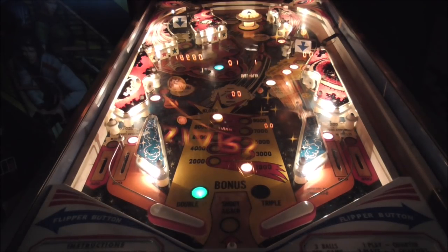So we got double. Double our bonus, and we've... Oh, we got a lucky bounce. We're up to 12,000 on our bonus ladder. Got all the lights on. Look, all five of them already. Somehow I was able to hit all five star targets. So I need to go back to my drop targets and try to get it tripled. Our bonus is up to 19,000 already.